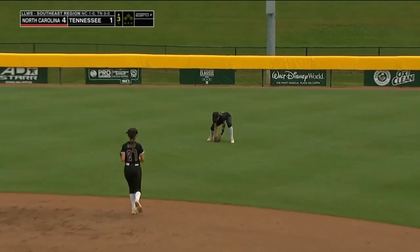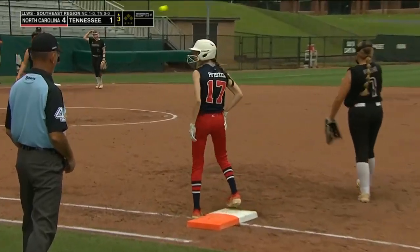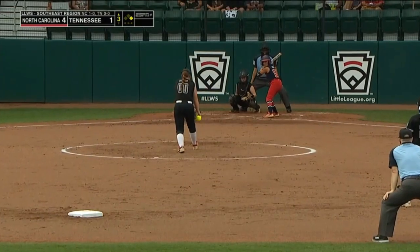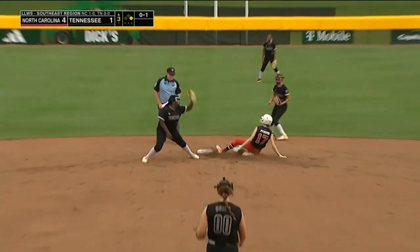Ashley Pfister fists that one in the right field. Sydney Pringle trying to get the out at first. Pfister, her first hit of the week after an 0-for-2 outing yesterday. And now running to second base in there.